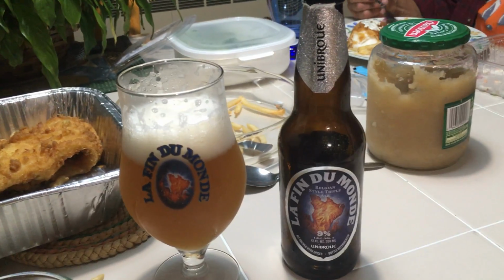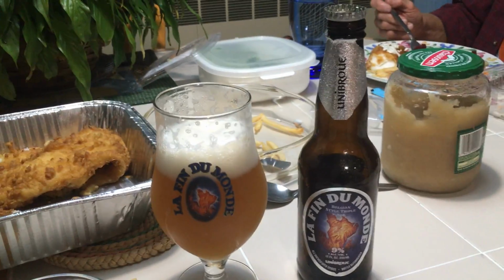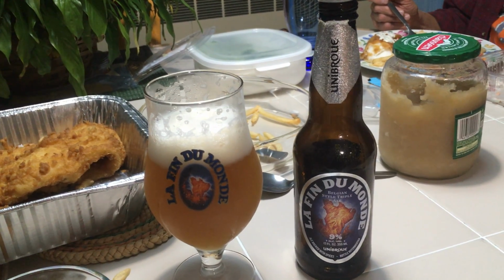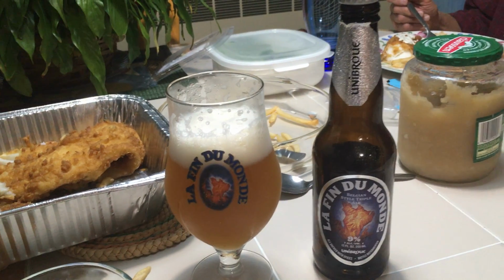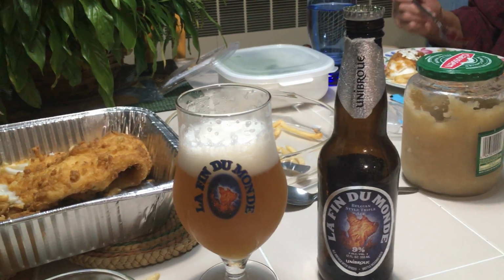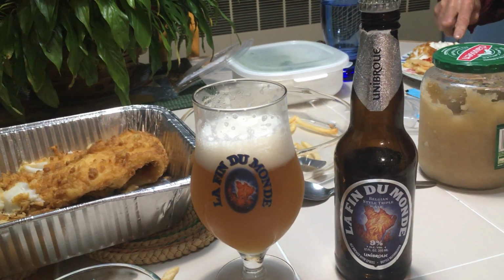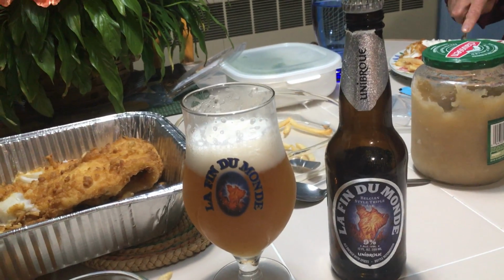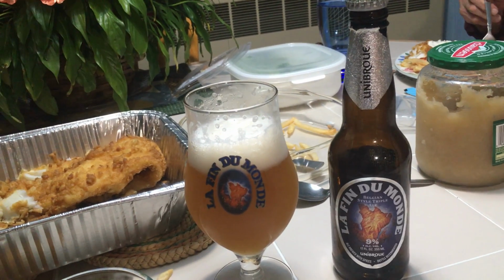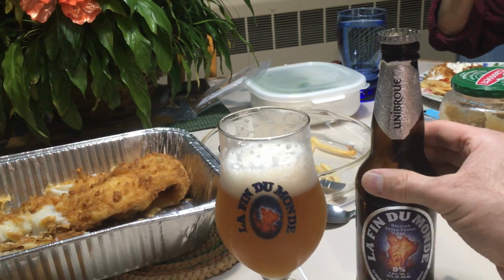La Fin du Monde, French for the end of the world, by the way, comes from the time when the old world explorers had reached the new. And so the story goes, they had reached the St. Lawrence, these particular ones, and thought they had reached the end of the world. So, yeah, that's why it's got that name.